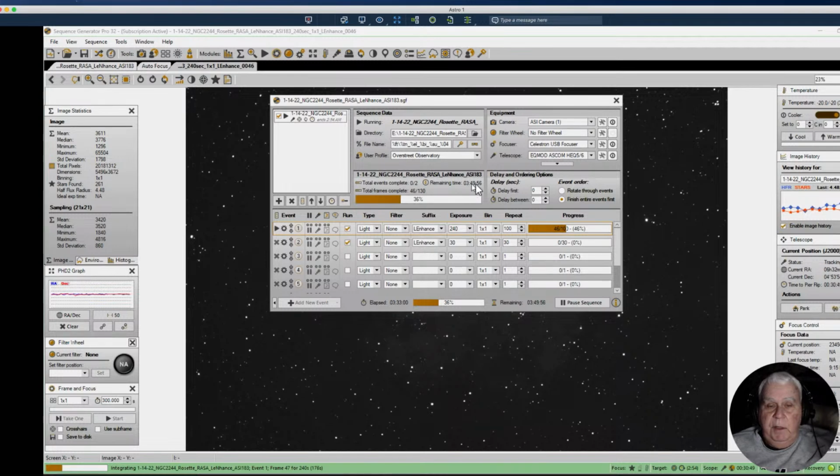Okay, so the plan right now, we've got 4 hours left to image roughly. It'll be over 4 hours because I'm dithering every frame. So you've got to add 15 to 20 seconds to every image. So instead of 240, it's closer to 300 seconds per image. So it's going to be like 4 and a half hours. So that'll take me up to 3:30. That'll be good.